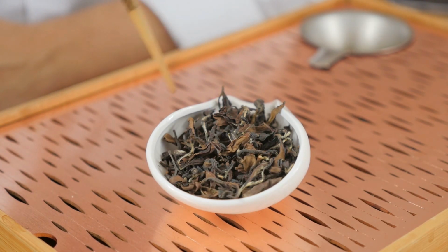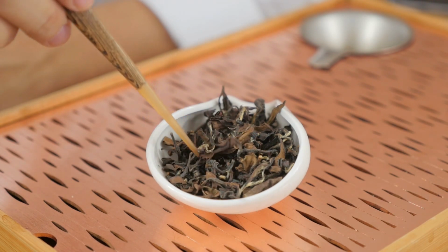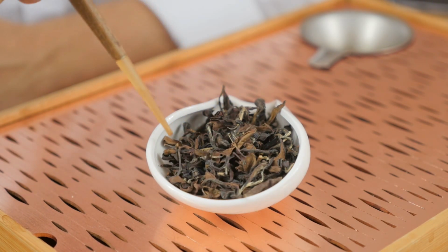I know that a lot of manufacturers will blend big buds into tea in order to try and increase the visual appeal of the tea. But as long as you're seeing the bud matter there, so these hairy white buds and young leaves and a variety of colors, then you're well on your way to finding some good Baihao Oolong. Right, the most important thing, as always, is the smell and the taste.